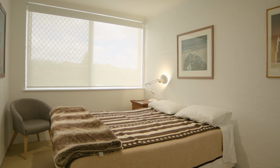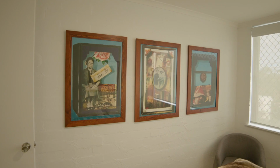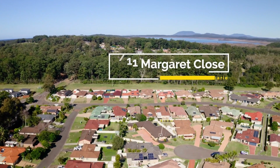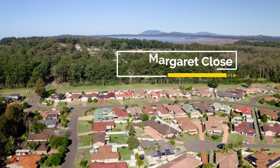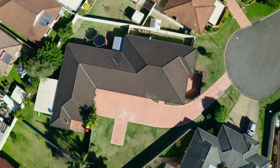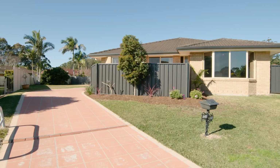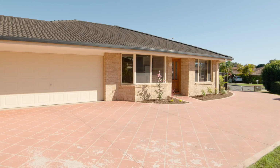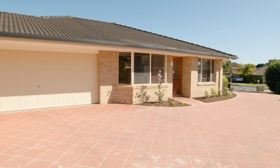This is a very well priced unit, $350,000 to $365,000, it's a price guide. Now, 1 of 11 Margaret Close, this is in the Innislake precinct. One of only two villas, and it's fantastic. It's big. Three bedrooms, two bathrooms, big double lock-up garage. It's got great outdoor spaces.